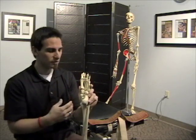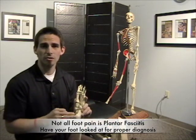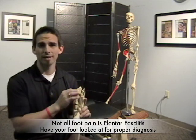There are other muscles of the foot, small intricate muscles that can be overused from improper drive. When you're running and you're not using your calf as much as you should be, you get that clawing motion. So these muscles cramp up, develop scar tissue, and they also develop pain. So more than anything else, please understand that plantar fasciitis is not any kind of foot pain. It's a very specific type of foot pain, and other things need other types of treatment if they're not plantar fasciitis.